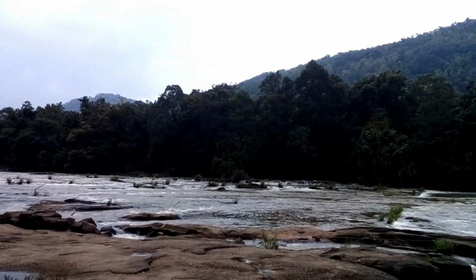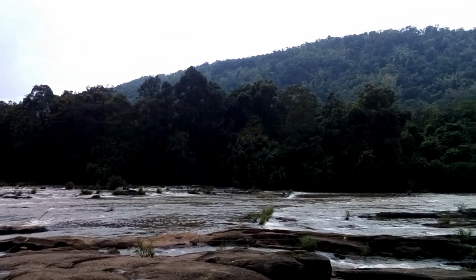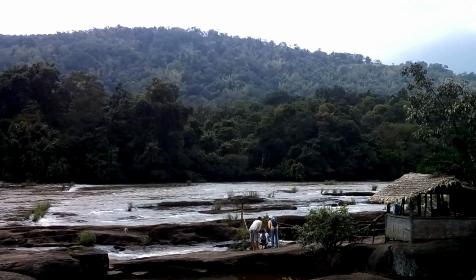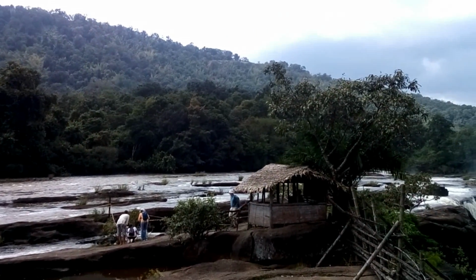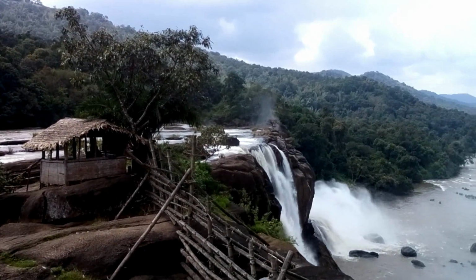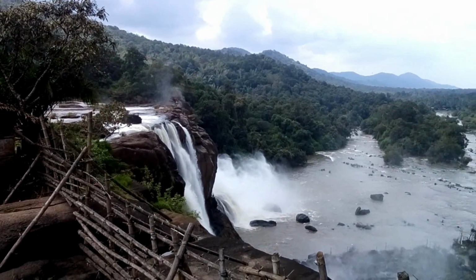From there, nearly 100 meters away, there is a sweet spot for the visitors. We get a long yet spectacular view of the Athirappilly Falls. A short walk from there got me to the Athirappilly Waterfalls entrance.